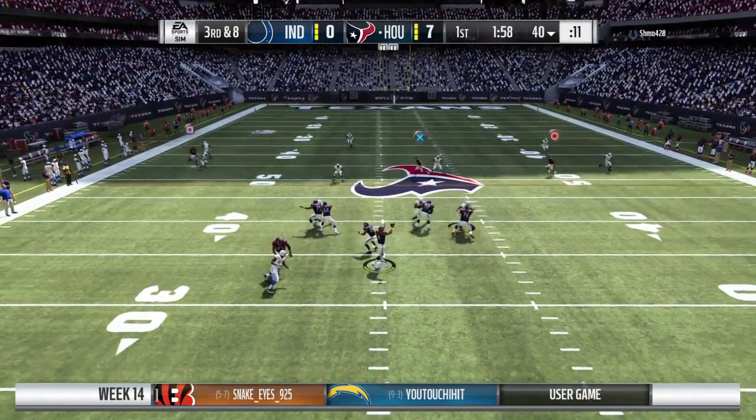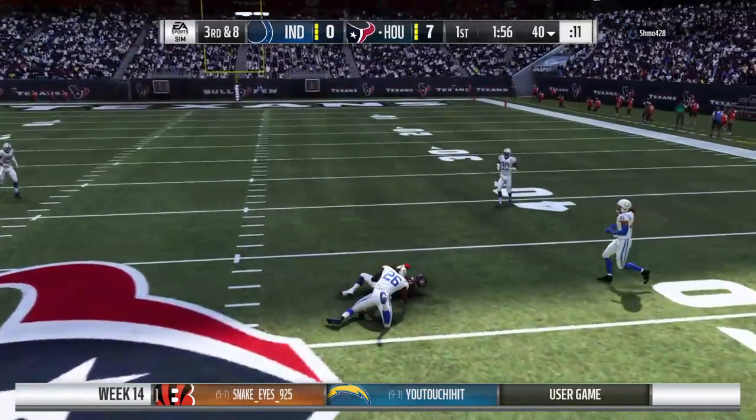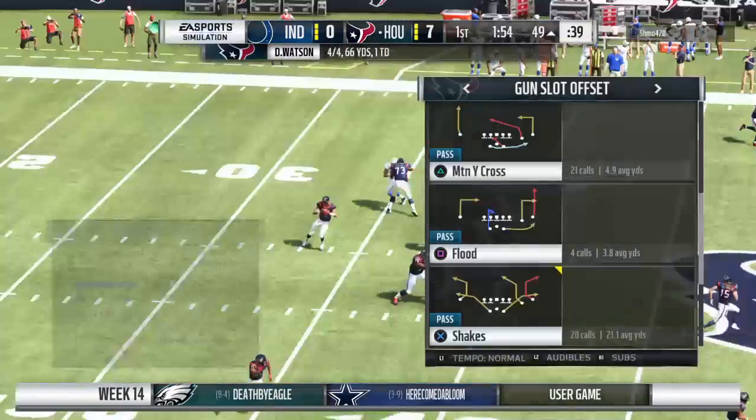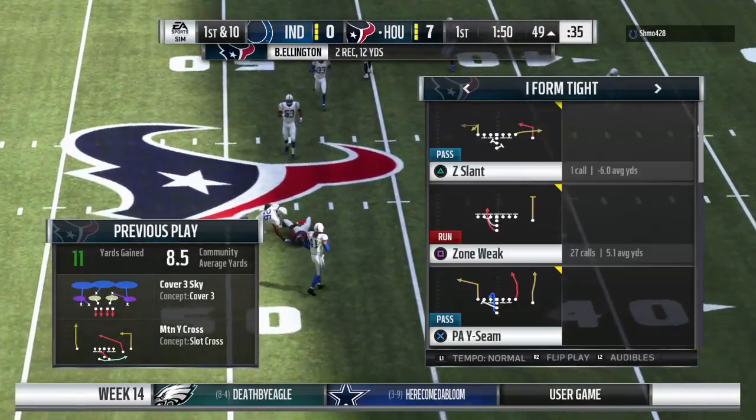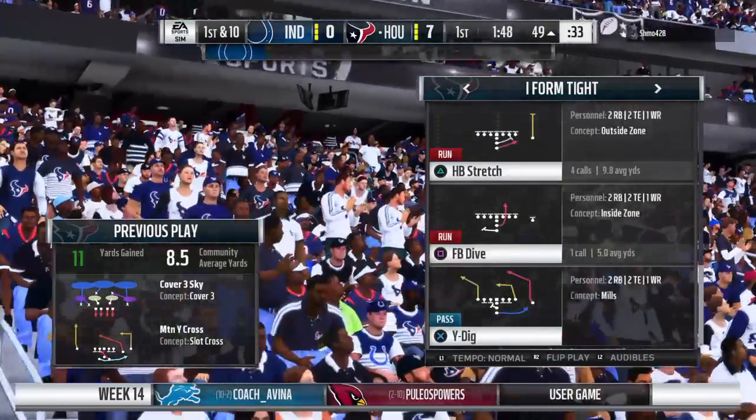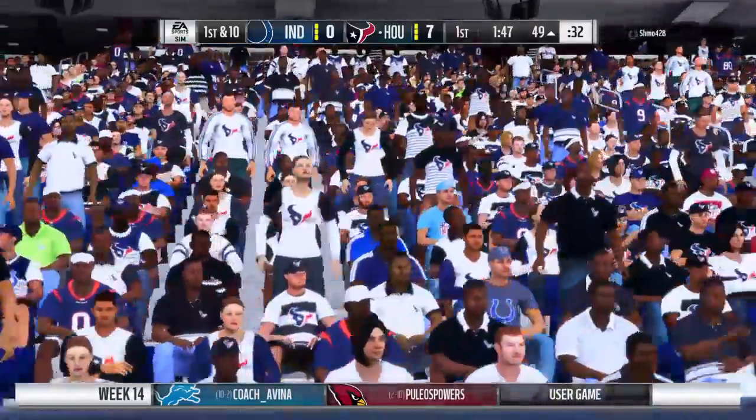A shotgun snap for Watson. It's hauled in by Ellington. And he'll be taken down, but not before he gets into enemy territory. A pickup of 11 and a Texans 1st down.